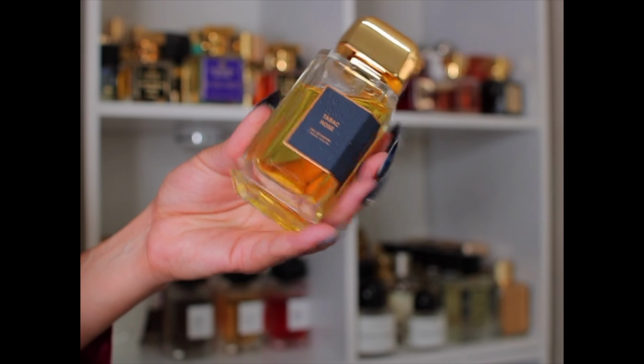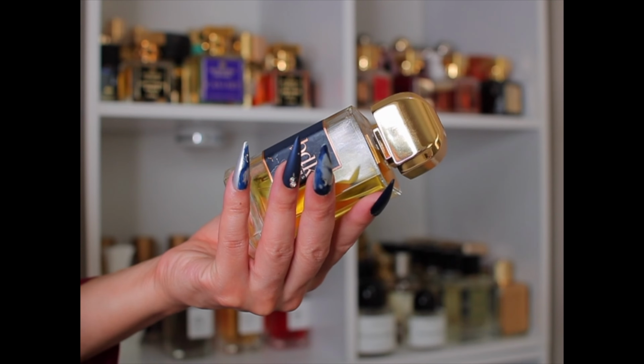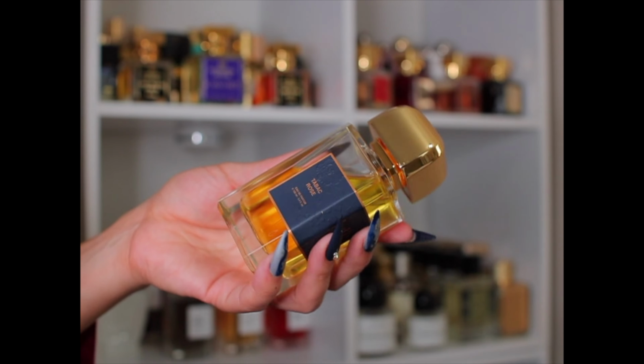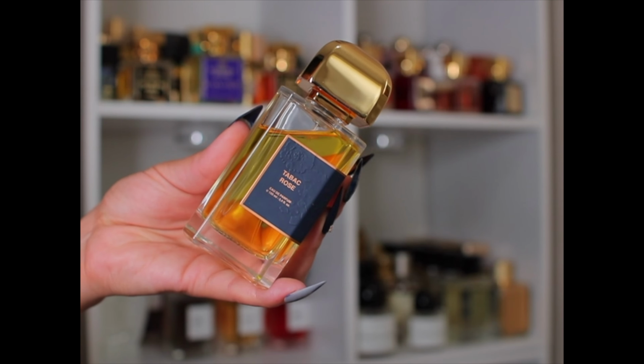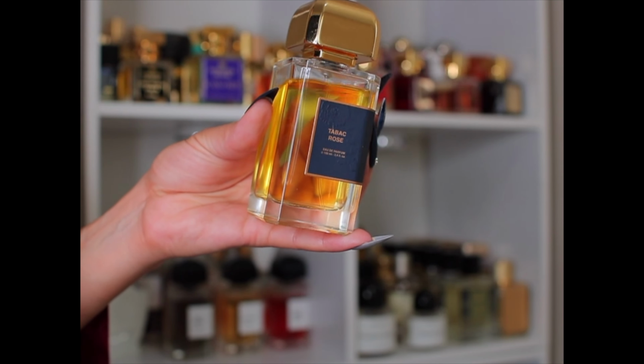The performance on this is top tier. I've had no performance issues with this at all. This is probably one of my best performing, this and Gris Charnel, between the other ones. But yeah, this is good. Love this. So glad that the fall is coming so I can pull this back out. The only other two BDKs that I actually want is Velvet Tonka and Creme de Cure.